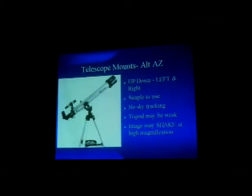The reason is because it's short for altitude and azimuth. Altitude is up and down, and it's measured in degrees. Halfway between overhead and parallel to the ground is 45, straight overhead is 90, and straight out is 0. So when we talk about altitude, we're just talking about how many degrees off of the horizon the object is. Azimuth is just how far north, south, east, or west. You've got a 360 degree dial, and 0 degrees is north, 180 degrees is south. So that's why we call it an alt-az mount.